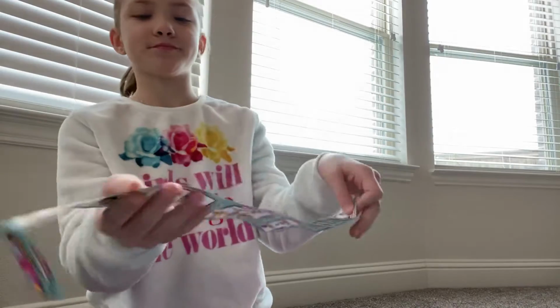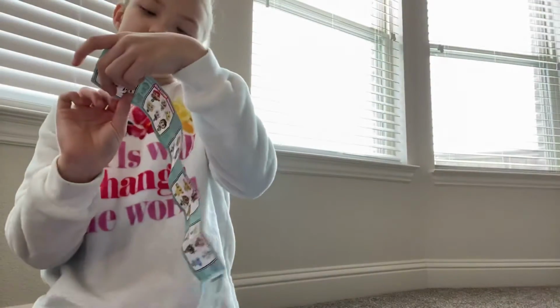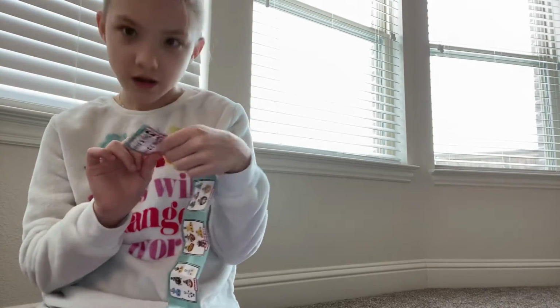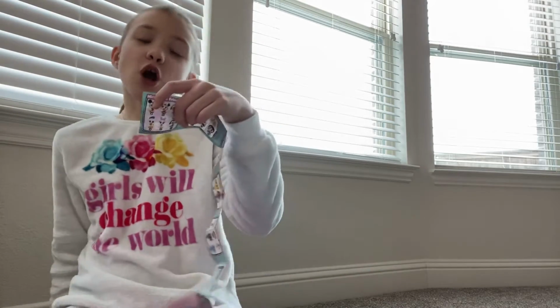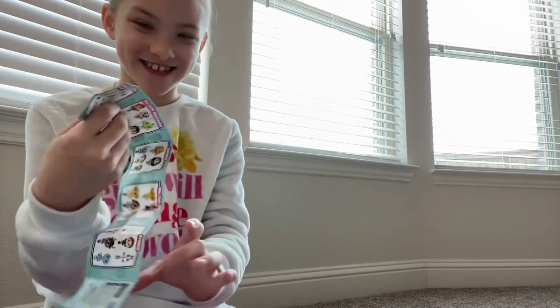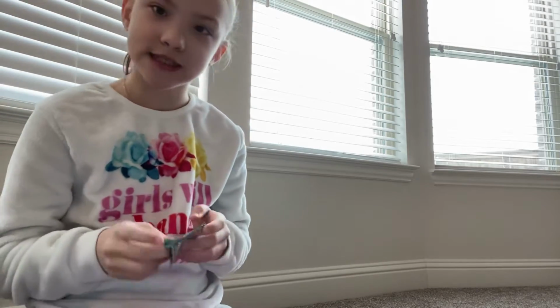I don't know if you guys can see, but right here, the whites are common, the greens are rare, the blues are ultra rare, and the purples are special edition. Purple's my favorite color, so I guess I'm a special edition. Okay, let's get to it.